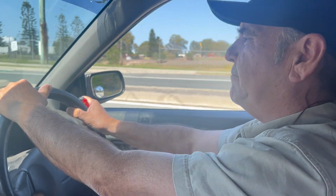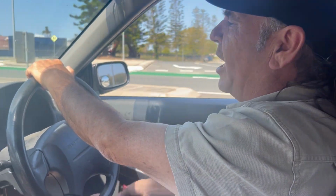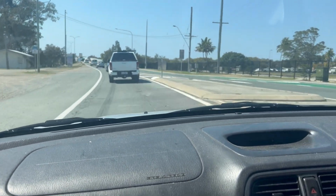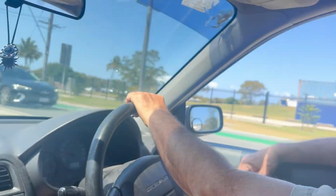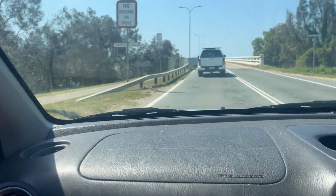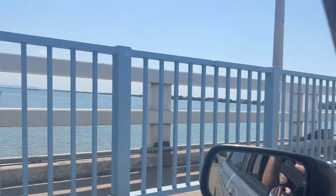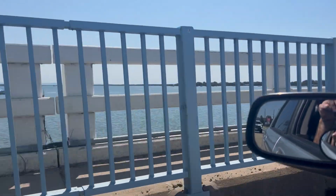We're about to head on to Bribe Island. Going over the bridge. Zoe's being Danny today, and we're going to go and look for some hop chops. Let's get some bridge footage of this. Yeah, let's go. Hello, Bribe!